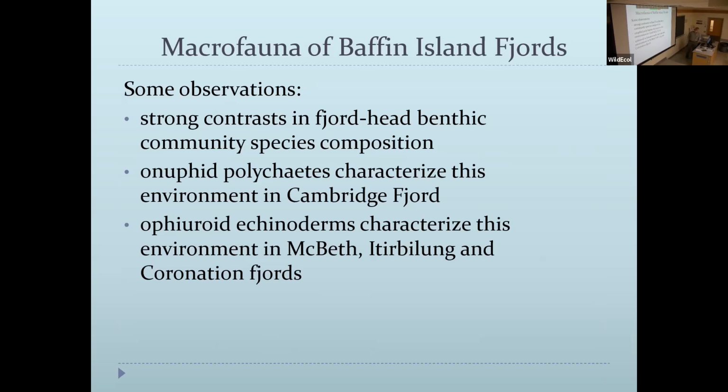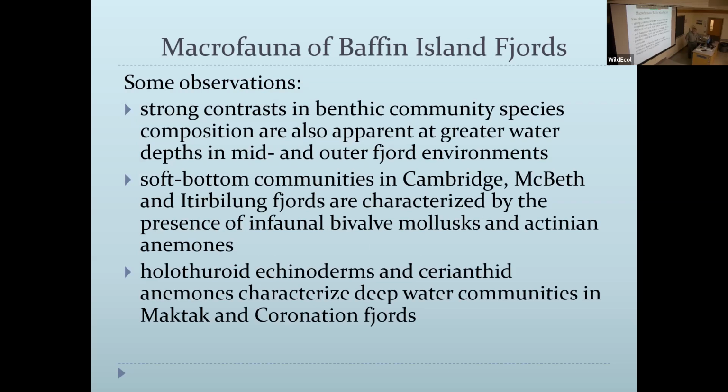What we do see are very strong contrasts, first and foremost, in the fjord head species composition. Anuphid polychaetes dominated this environment in Cambridge Fjord, but the brittle stars are the dominant form in Macbeth, Iturbulung, and Coronation fjords. We see similar strong contrasts when we move out into deeper water. The soft bottom communities in Cambridge, Macbeth, and Iturbulung were characterized by the presence of infaunal bivalves and sea anemones. Those communities were replaced by sea cucumbers and ceryanthid anemones when we come into Mactac and Coronation fjords.